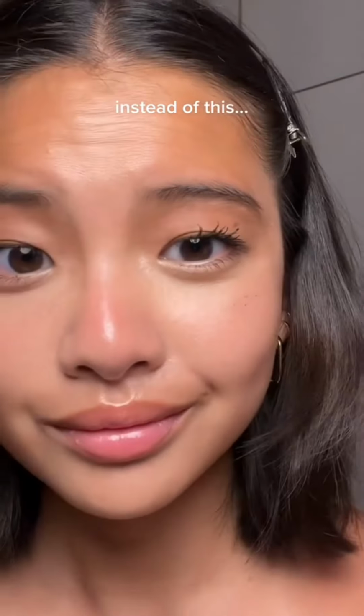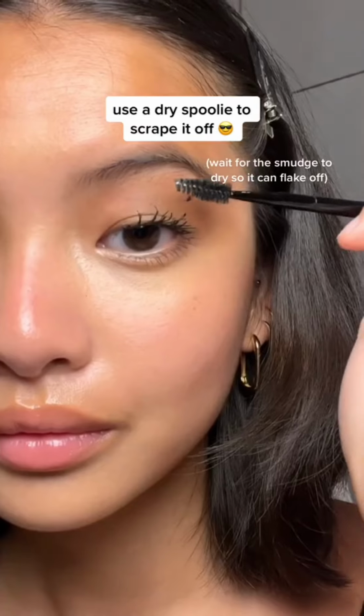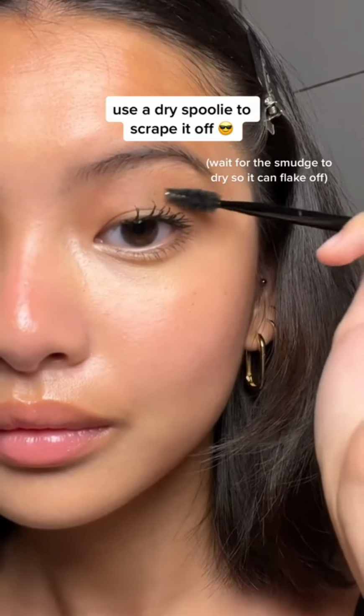If you accidentally get mascara on your lids, instead of using a Q-tip that's going to either smudge mascara everywhere or take away your eyeshadow, try waiting for the smudge to dry and then use a dry spoolie to scrape it off. It's not perfect, but for an everyday quick fix, it's good enough for me. Try it out.